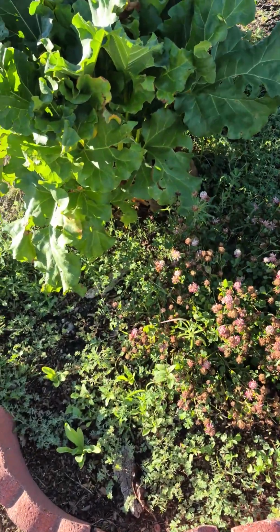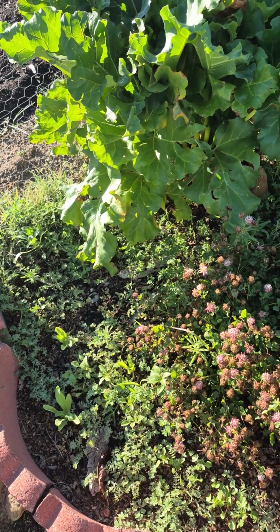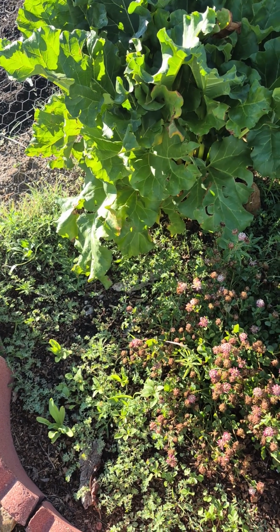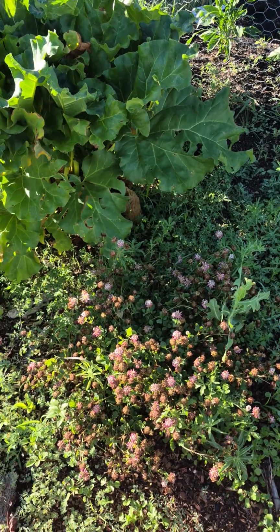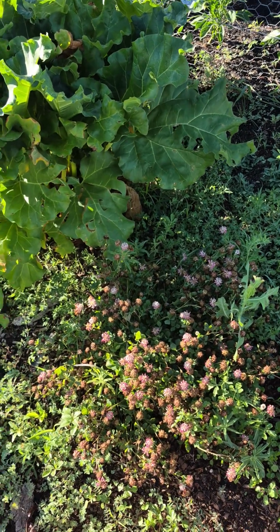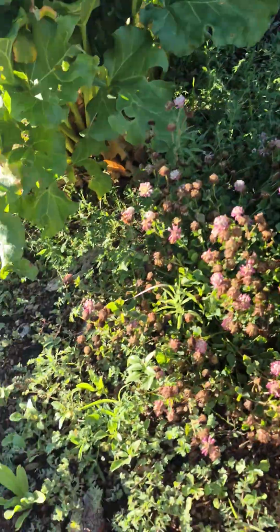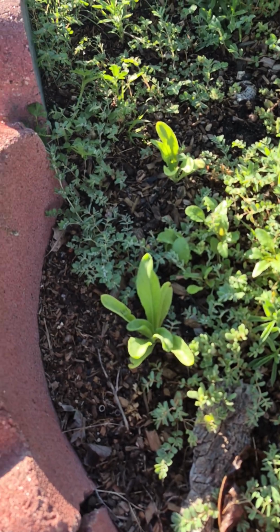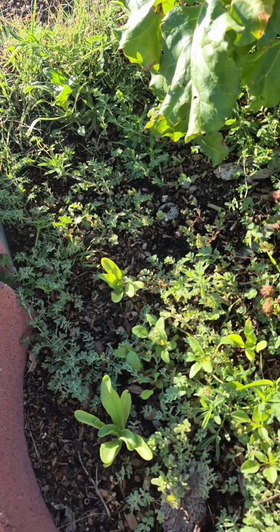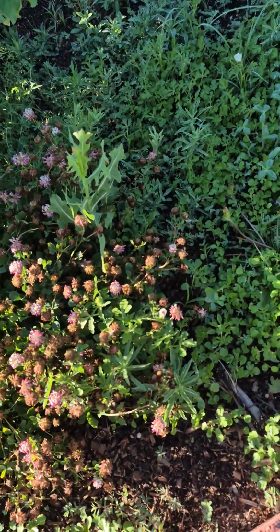Still continuing on with the clover. Clover is really good for your soil as well. I've just kind of been letting it do its thing. The idea is that the clover will spread through the yard. This bed I have not weeded as well, because I have this calendula coming up, and it's just now getting big enough where I can really identify it. And so I'll probably start pulling a lot of the weeds out here.